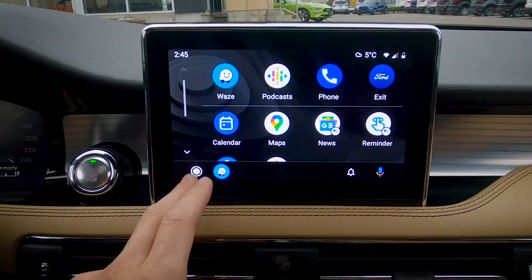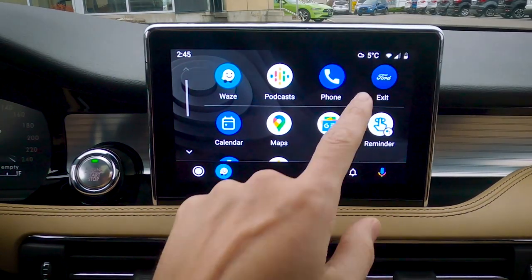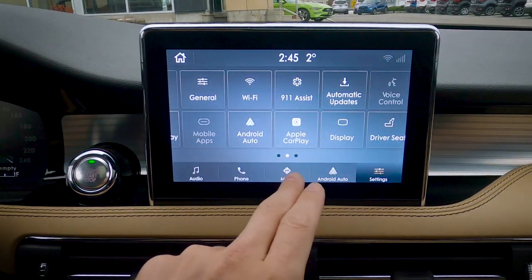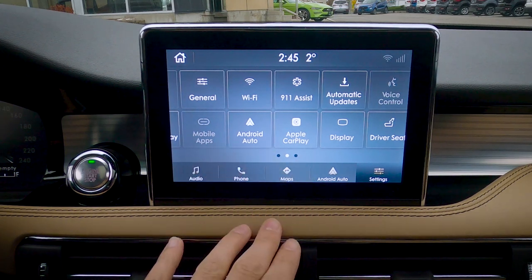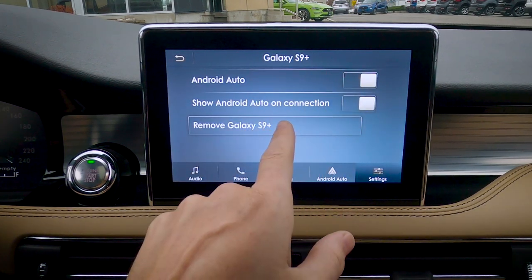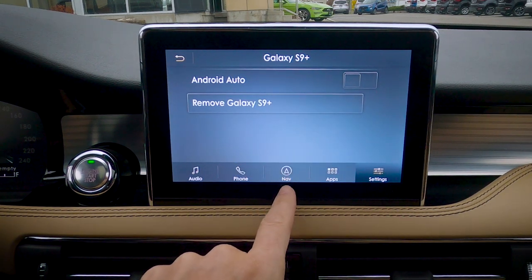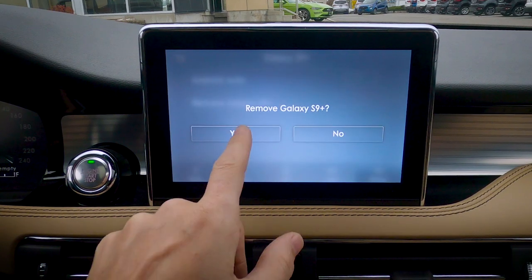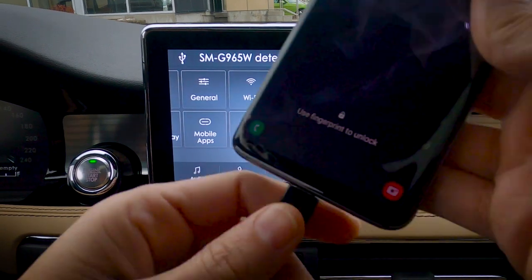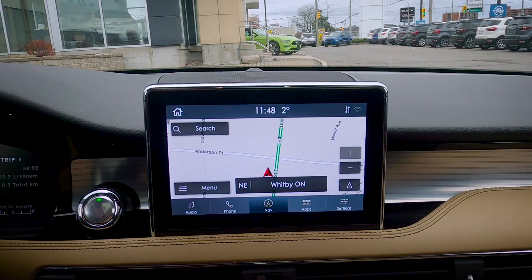And then same thing, in order to be able to disconnect, we can literally either pull this out, or if you'd rather default back to our traditional setup for using the built-in navigation, just gonna hit Android Auto. We can either completely remove my phone, or we can turn Android Auto off, which is going to default to the factory navigation instead. And then we're just gonna remove the phone from the vehicle and then just disconnect from there. So as you can see, a very straightforward process.